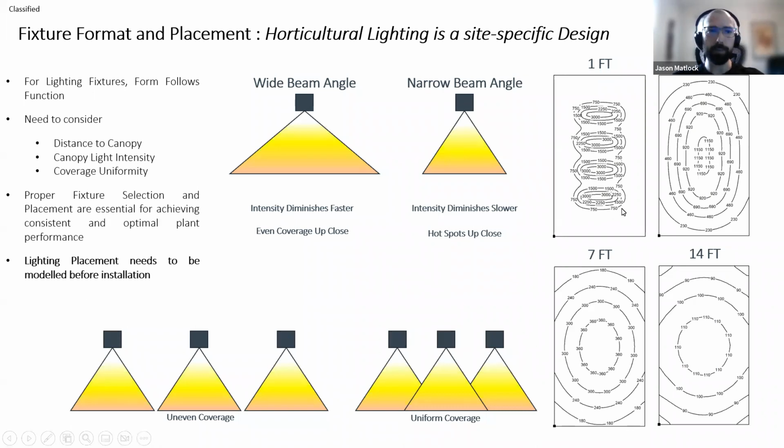Just to kind of show you what that looks like, these are called isoline diagrams. So they show you the pattern of light. They're kind of like topography maps, elevation maps, contour maps, but for light. So here's an example of 4 fixtures hung very close to a surface. It's really high light, 3000. You kill just about any plant you put under these. And it's very narrow, a spotlight.